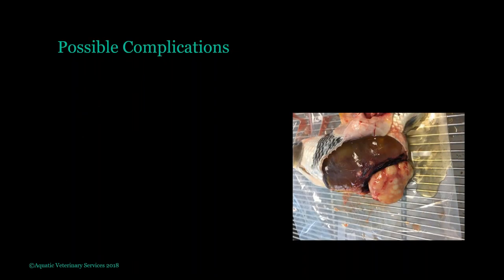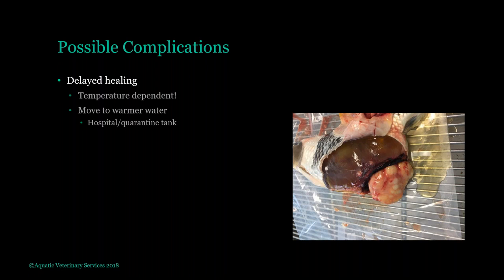Some possible complications that can arise include delayed healing, especially if the water's too cold. Certainly, if you have a hospital tank on the premises, it's best if you can move the fish to a warmer water environment, or else we're going to have to postpone the surgery until it's able to be a warmer environment. Certainly, this doesn't really apply to indoor tanks.